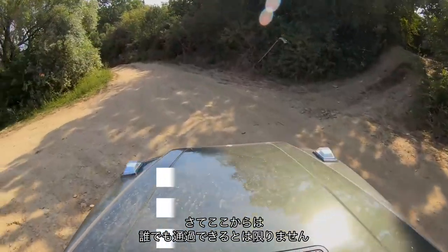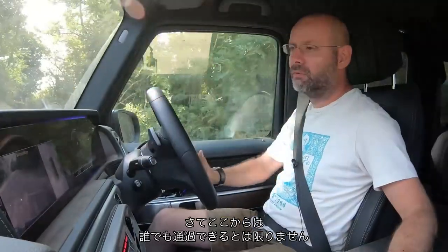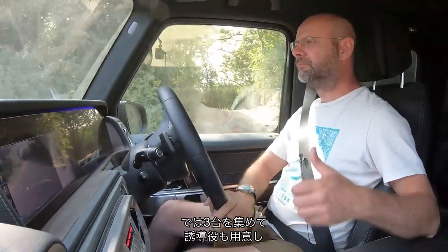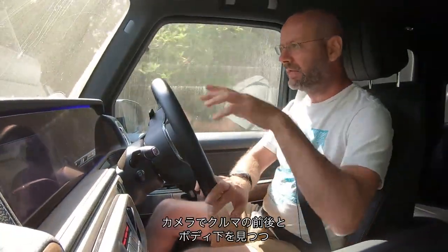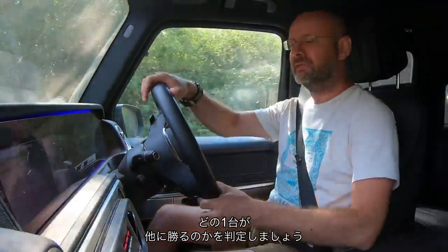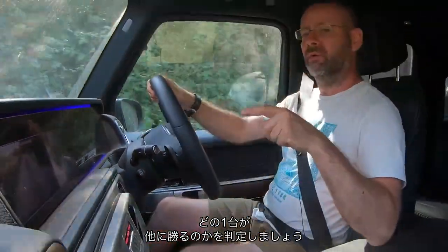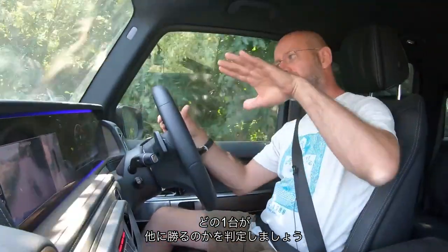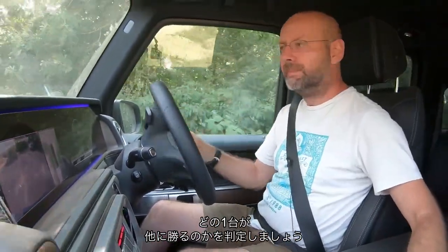So what we may have is a bit where one car or two cars will go and another one will not. So let's get them all together. I'll get a spotter and I'll get Ollie on the camera to look at it front and back, and we'll see exactly what's going on underneath these cars, and we'll try and make a judgment on whether one or the other really is more capable once you actually get loading a huge amount either way.